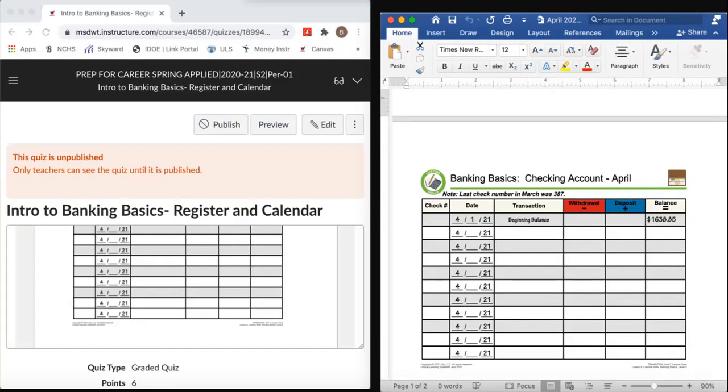The date that you made the transaction is the date you're going to record. A transaction is a description of what you did. For example, this says beginning balance. A description for a transaction could be water bill, it could be paycheck, it could be internet bill, all of those things. It just describes where your money went. What was it that you used your money for? Withdraw is taking money out of your account. So that's a withdrawal. Anytime you take money out, you're going to put it here. And then a deposit is when you add money to your account. If you add money to your account, you're going to put it here.